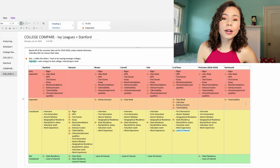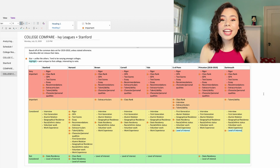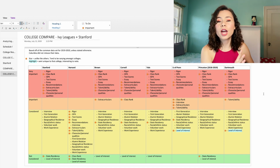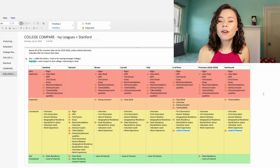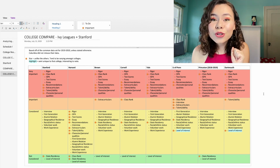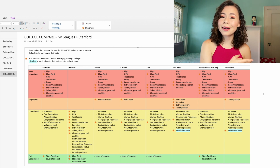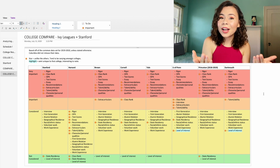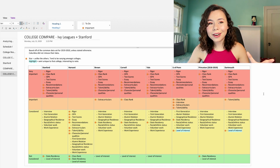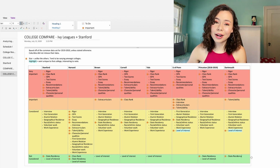And for the things that are considered, we have interview, first generation, alumni relation, geographical residence, racial or ethnic status, volunteer work, work experience, and what was that? I'm sorry, what was that? Level of interest. That's right, U of Penn and Dartmouth want to know you want to go to their school. And then for the things that are not considered, it's just your state residency.